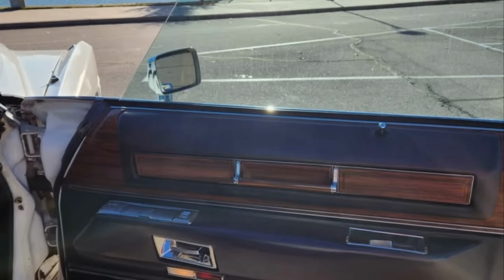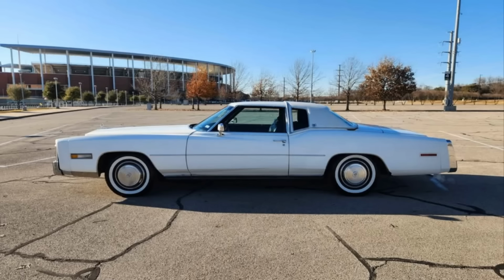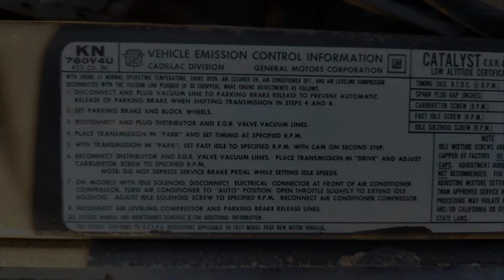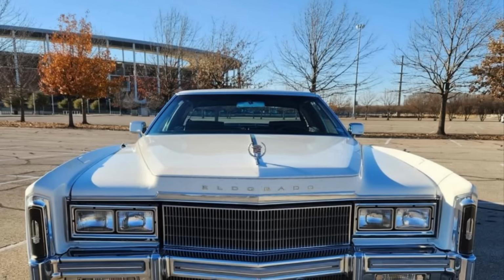The coupe configuration gives this Eldorado a sleek yet imposing profile, with classic Cadillac details like chrome trim, hidden headlights, and vertical taillights contributing to its unmistakable design. While not marketed as a show car or heavily restored vehicle, it offers the kind of stately presence and vintage road feel that appeals to fans of late-model land yachts and Cadillac's luxurious heritage. Its originality may also appeal to collectors seeking a clean foundation for future preservation or customization.